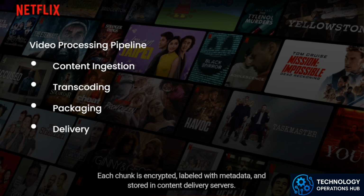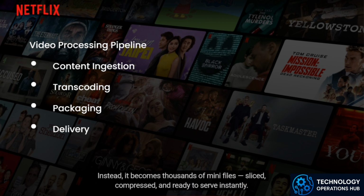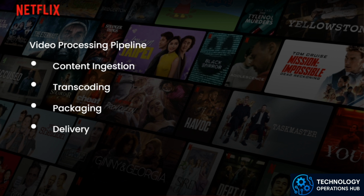Each chunk is encrypted, labeled with metadata, and stored in content delivery servers. Netflix doesn't store the video as a single massive file. Instead, it becomes thousands of mini files, sliced, compressed, and ready to serve instantly.